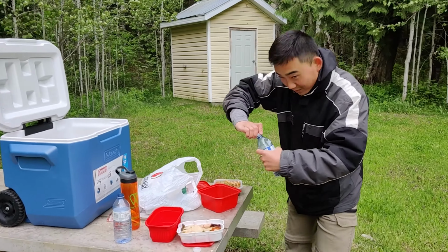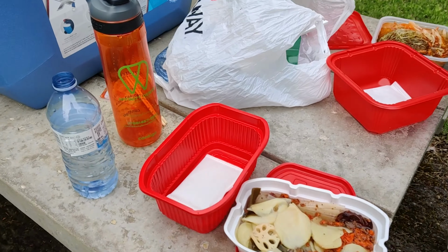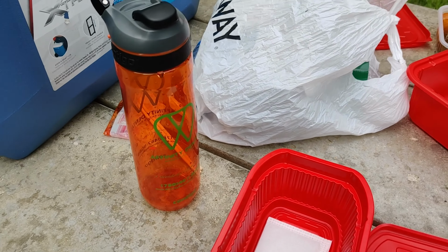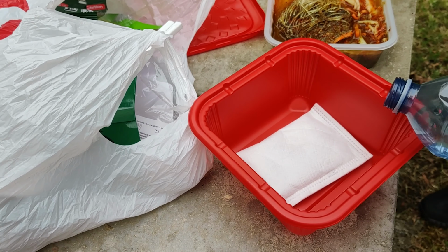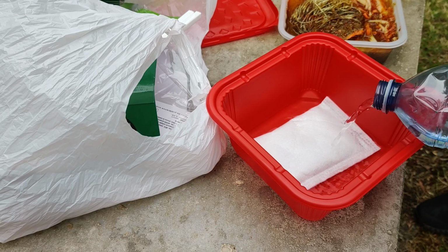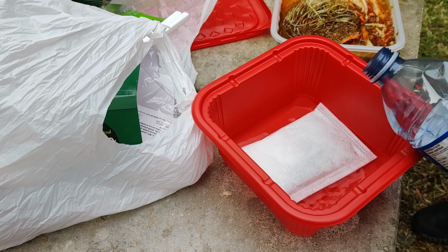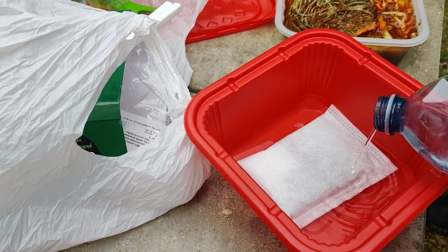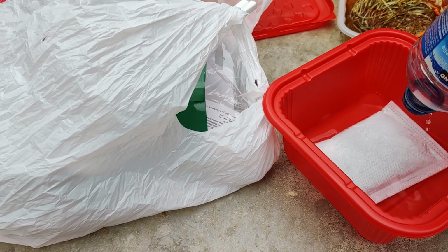All right, John, we're eating instant hot pot. That's right. Okay, we're gonna add the water in. Where's the water line? Oh, it's a very low water line. So this specific package, when you add water to it, creates a lot of heat. So much so that the water boils.